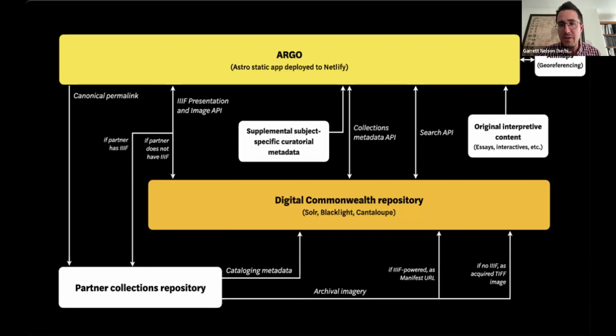Digital Commonwealth is a federation of Massachusetts institutions. It's based here at the BPL. The Leventhal Center is one of the core partners of Digital Commonwealth, supported both by the BPL and other institutions here in Massachusetts. For those who are curious, it's running primarily on Solr and Blacklight, and the IIIF services are provided by a Cantaloupe server.